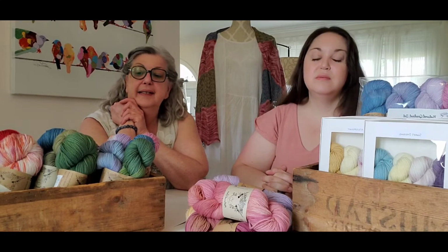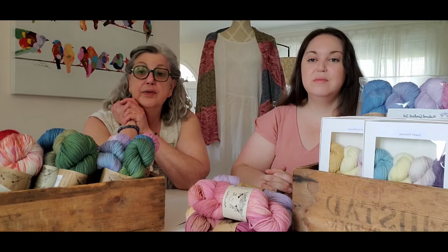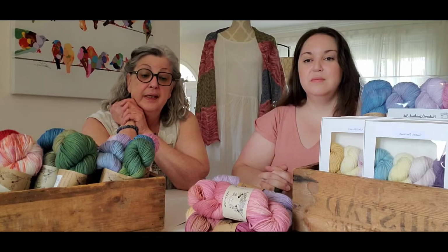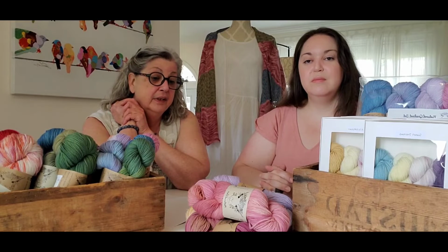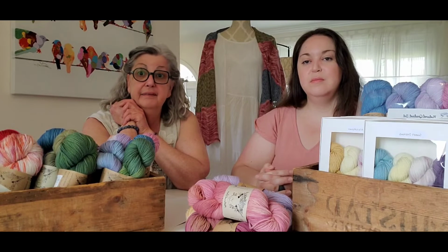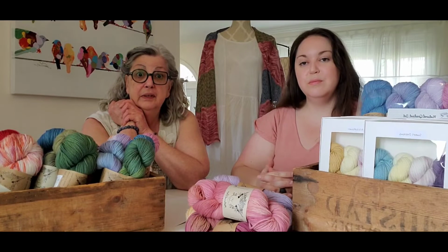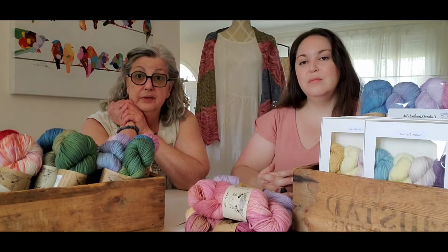I think the point is there are so many options and so many different patterns, not just this one, that oftentimes it's really handy to have the minis from an advent calendar available. That way you can choose the colors that you want in the minis and just find the main color that coordinates with those.